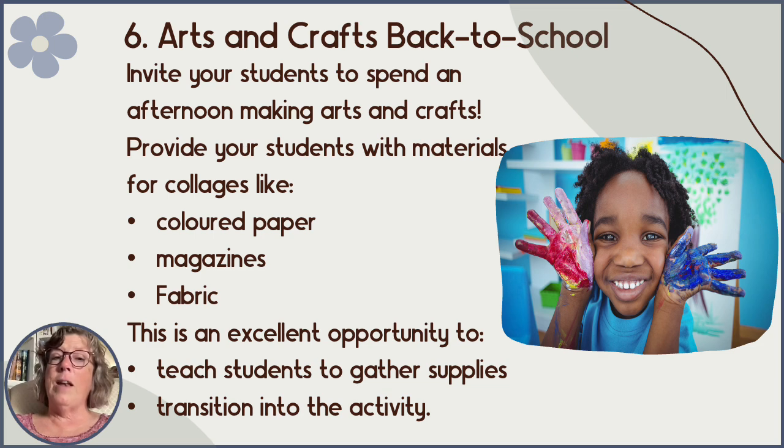Invite your students to spend an afternoon making arts and crafts. Provide your students with materials like colored paper, magazines, and fabric, and watch them get creative as they make collages. Assign a theme or topic, or don't.